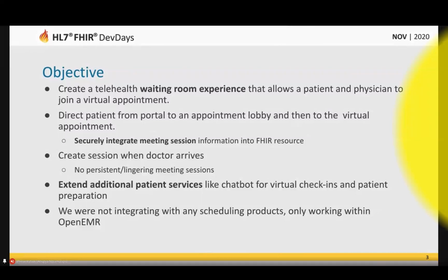We also wanted to use the waiting room functionality to incorporate chatbot services, which would help check in the patient, check for symptoms, see if allergies are still up to date, and other types of pre-screening questions that happen before appointments. A non-goal for us was integrating with any kind of specific scheduling product. And in this case, we're working with OpenEMR and the Google Cloud Healthcare API as the FHIR store. Now I'll turn it over to my colleague, Anupya.